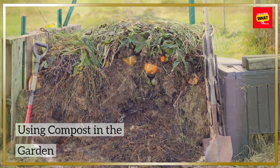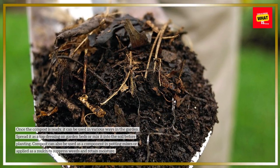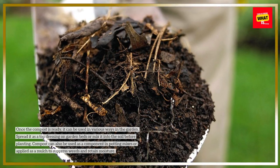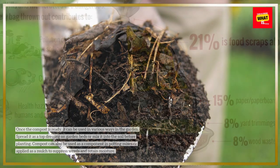Using compost in the garden. Once the compost is ready, it can be used in various ways in the garden. Spread it as a top dressing on garden beds or mix it into the soil before planting. Compost can also be used as a component in potting mixes or applied as a mulch to suppress weeds and retain moisture.